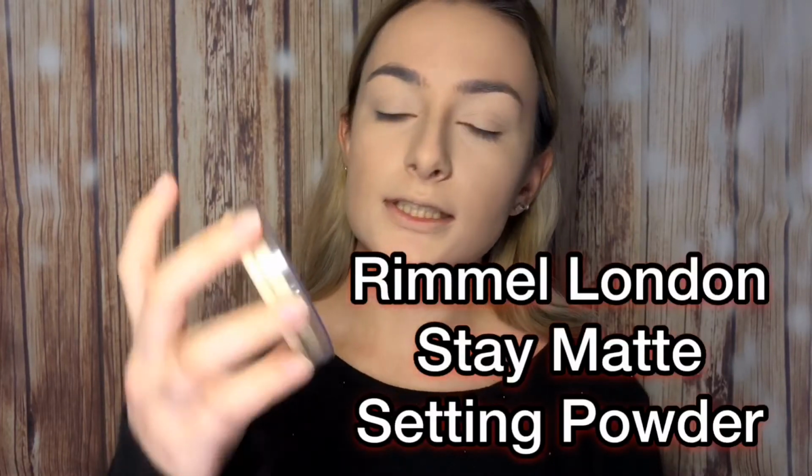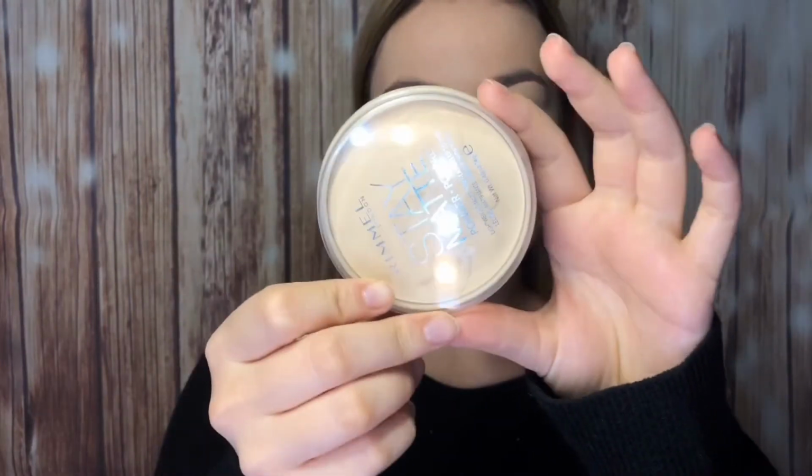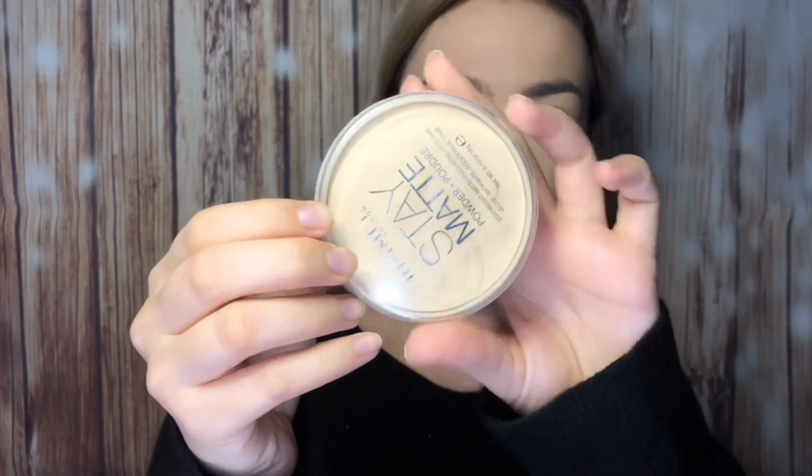My favorite drugstore powder that I always use is the Rimmel London Stay Matte Setting Powder. This is the shade 001 Transparent. I absolutely love this setting powder. I feel like it just does the job. It's cheap. The cheapest price for this is $3.97. I think I might have paid a little bit more than that, but not much. And it lasts a long time, which is great. I always use this to just set my face and my concealer down.